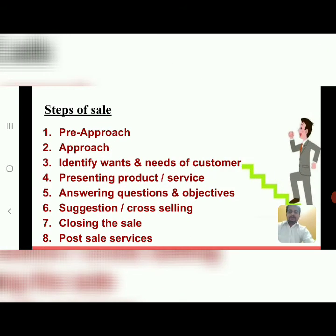Now comes the steps of sale. What are these steps of sale? First of all, pre-approach. I am 100% sure that if you are a retail customer care associate, you must know every aspect of these steps of sale. Let's understand what this pre-approach is.